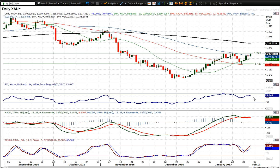RSI is above 60, so that is a positive, and holding above 50 was positive for the corrective move. But the MACD line's not great. Stochastics are rising, yes, but it's just a little bit cautious. And I think you've got to treat this almost as a bit of a range play, because 1180, again an interesting turning point for the markets back in November, December, and to a certain extent in early January, held the support.